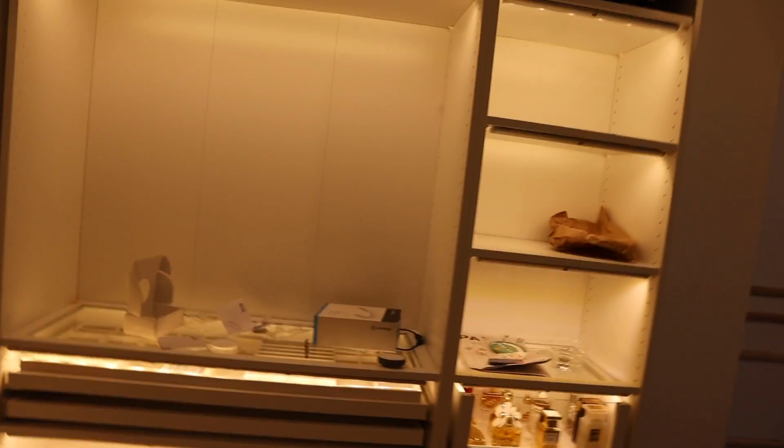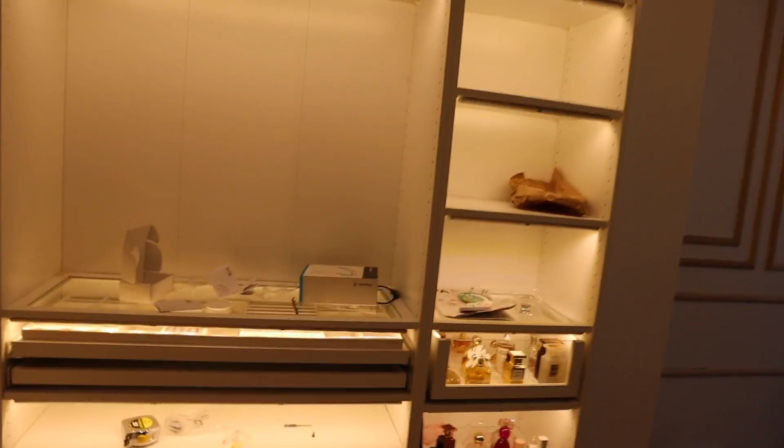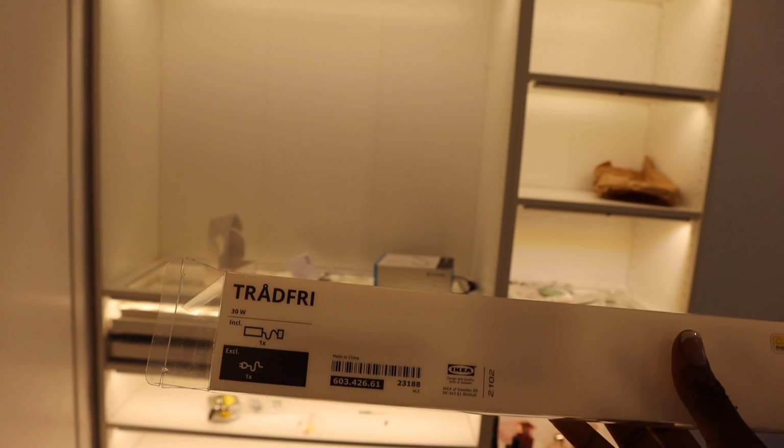Oh, also, I do have a wireless remote. This is the Tradafi remote, but the one thing about this, I'm sorry about my Invisalign train. I just had an appointment and everything. This is the Tradafi. That's the power source. This is what all the lights are connected to, but I had to get 2.